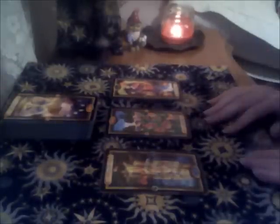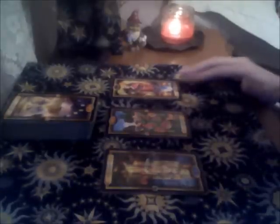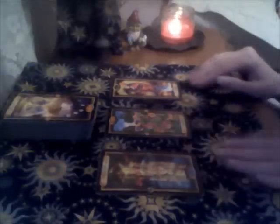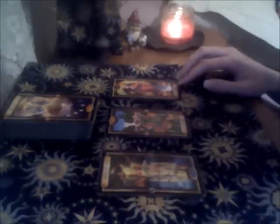thing about this spread, which is timing. People always wonder, well, when is this going to happen? And there's two different ways really to get that. First of all, you can figure out when did the past card happen. So I said this happened about 2 or 3 weeks ago. So that means that the future card should be happening around 2 or 3 weeks.